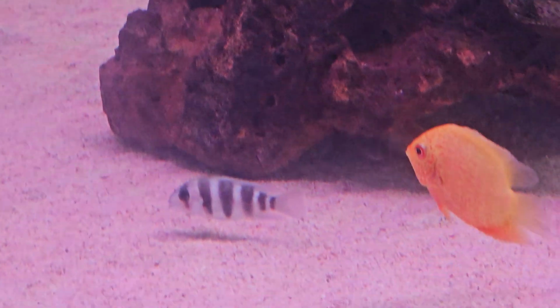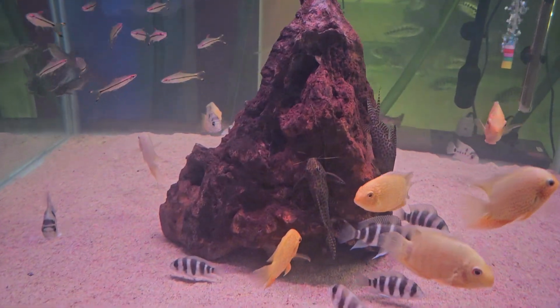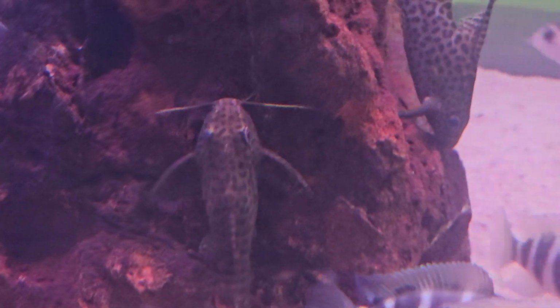And another fish, somewhat like a catfish. See, that's an upside down catfish. An upside down catfish is also an exotic variety.